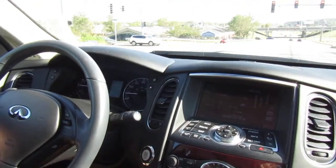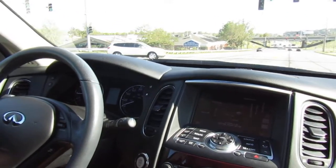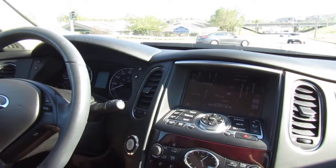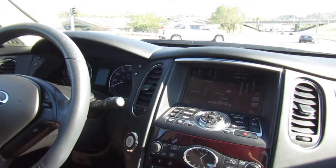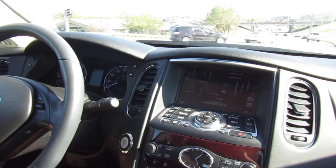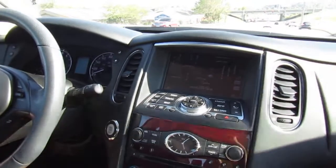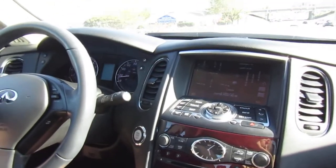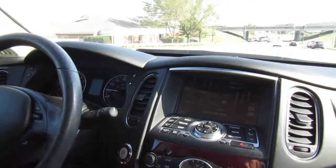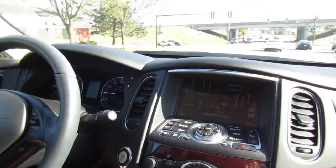This is under full factory warranty. Infiniti has a 4-year, 60,000 mile warranty on these vehicles, and it looks like this was put in service in April of 2017. So we have warranty on time until April of 2021. So you have quite a bit of warranty that way. And you also have about another 40,000 miles, 39,000 miles or so on mileage.